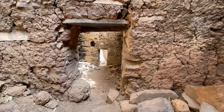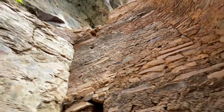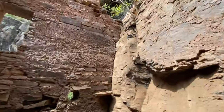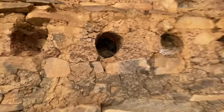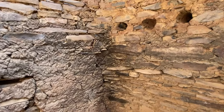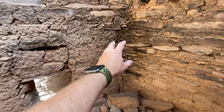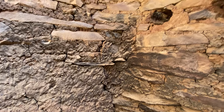Keep going through here. Multiple rooms. This is extraordinary. You can see where the wall vigas stuck out. There were lodge poles here, also known as vigas. See that some of them are still in here. Burned out. You can see that at one point there was probably a place for a fire right here in the corner. Some soot on the walls.